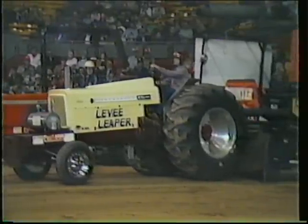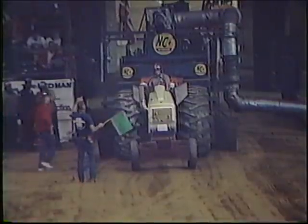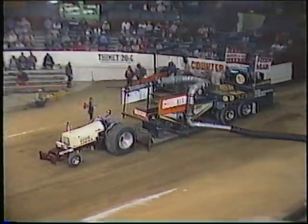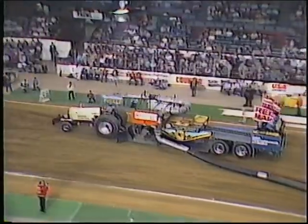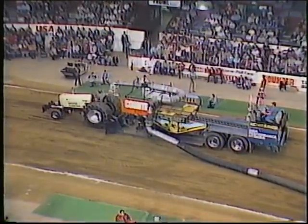He's having trouble coming off the line. The Levee Leaper has stopped. He did not go 75 feet, and they're going to say you'll have to back up and try it one more time. John, this is his final attempt now. He's got to make it a good one, and he does. He's off the line. The alcohol burner is starting to come to life, the Levee Leaper, but he doesn't have the tire speed. The sled is just not moving that fast down the track, and he's going to come to a halt shy of the 200-foot mark.